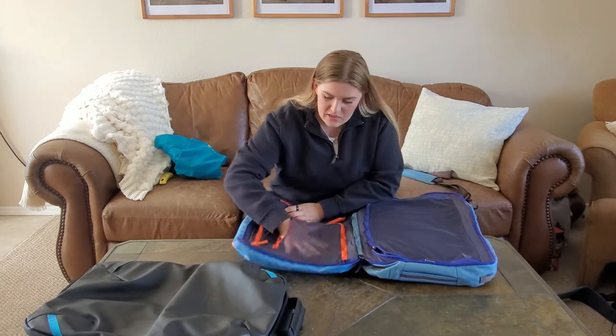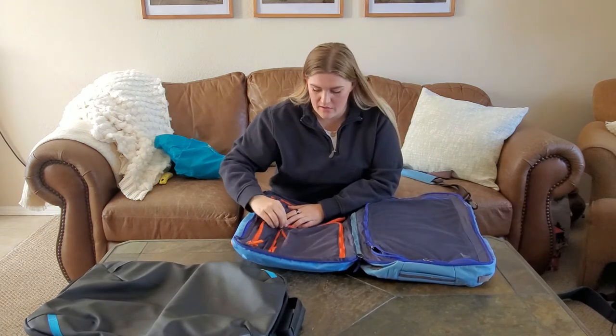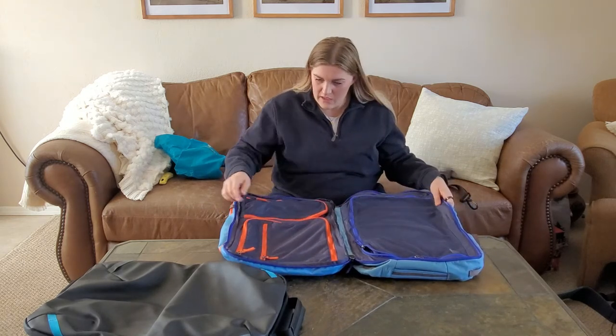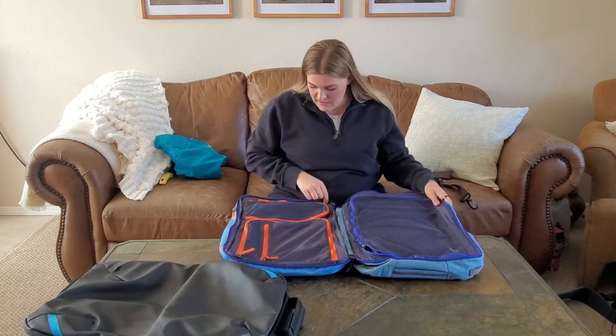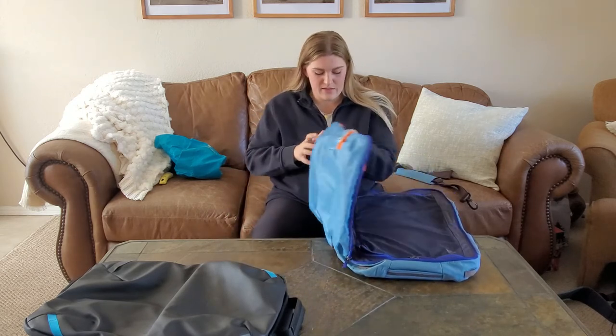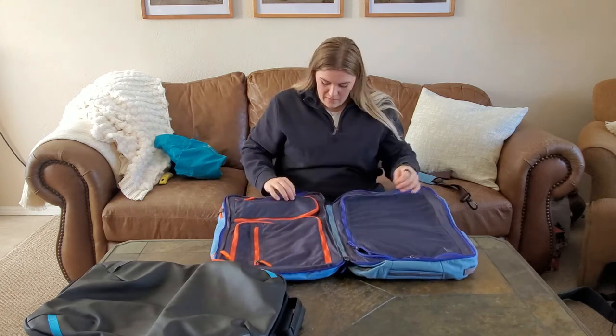Zipping that back up, it's just a small compartment here. You'd need to lay flat things inside of that. Okay, there isn't a big zipper that opens this entire compartment. It's just this thick one down here, which fills up most of this. Then our flat one up here.